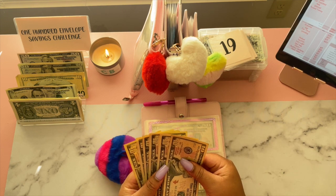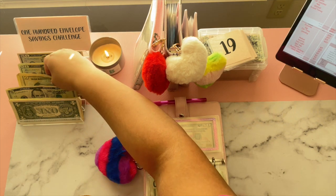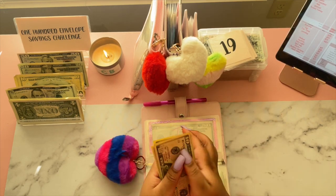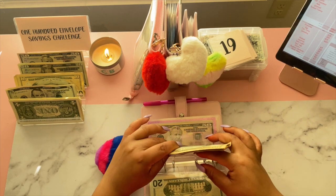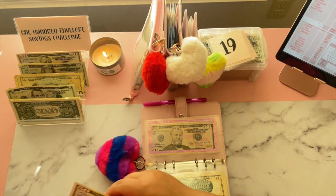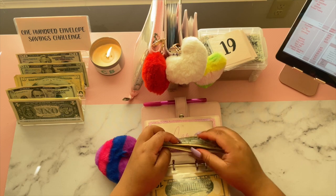So tattoo is getting $10, but I don't know if I already grabbed it. Okay, so tattoo now has 10, 20, 30, 40, 50, 60, 70. And my card is going to get $50. So the card now has $150.